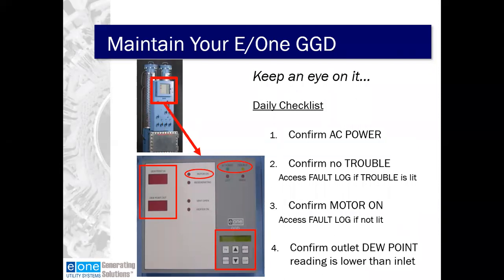So now that we've gotten to know our gas dryer, it's important to keep it running and to maintain it. The first thing is to keep an eye on it. Like every other piece of equipment you have operating in your plant, there are some daily checklists that we need to perform on the equipment. We'll walk through that here for the gas dryer. Again, we're referring here to that generator gas dryer display, which is behind the display door.